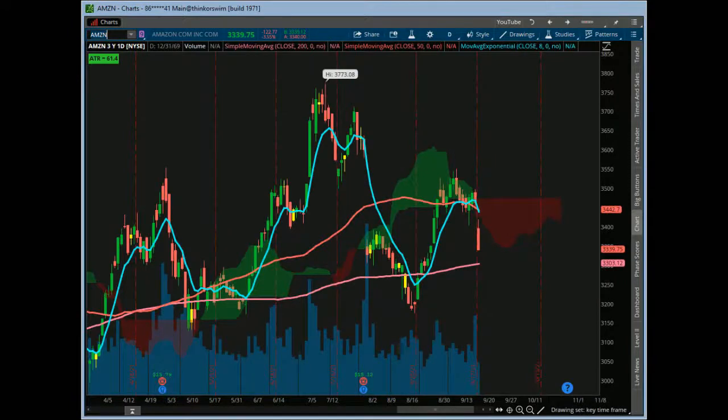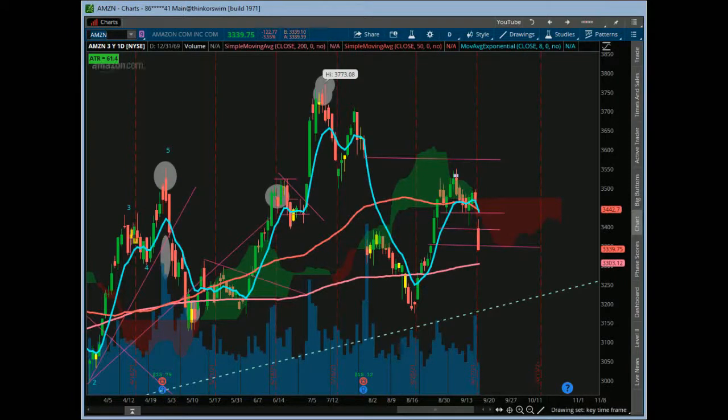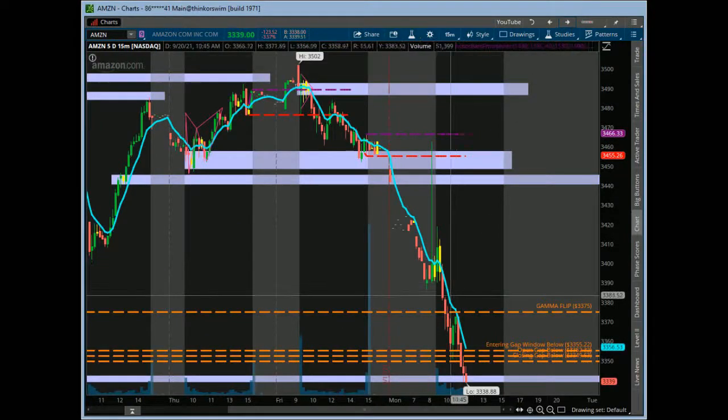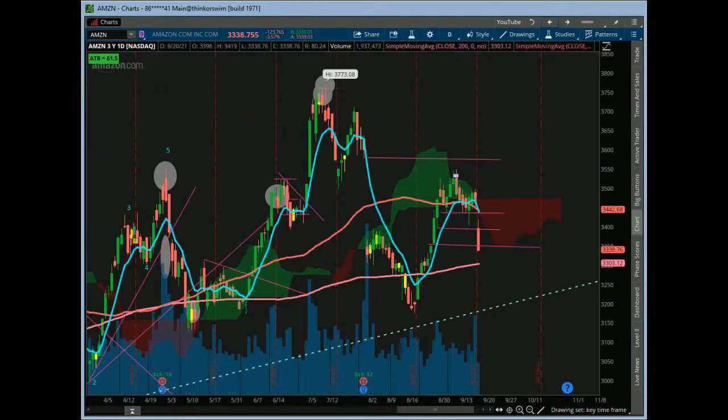Amazon, look at that candle right there. That's a big breakdown candle on this one. Look at that, finally taking out some prior levels. And we talked about this one this morning in the live stream, that if we got under this gamma flip level, things could start to get a little bit dicey there for Amazon. So seeing some nice action on that one.